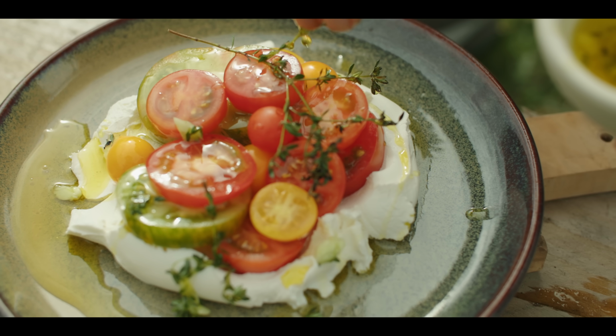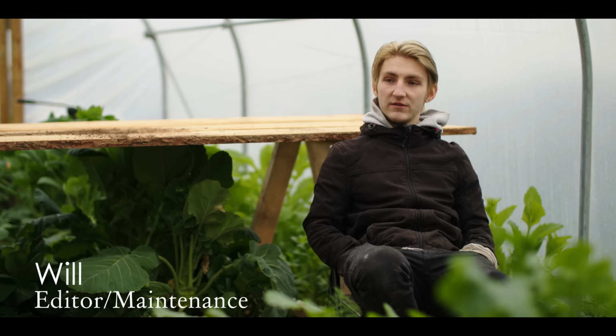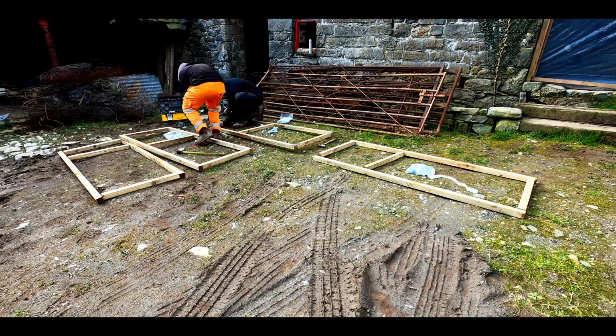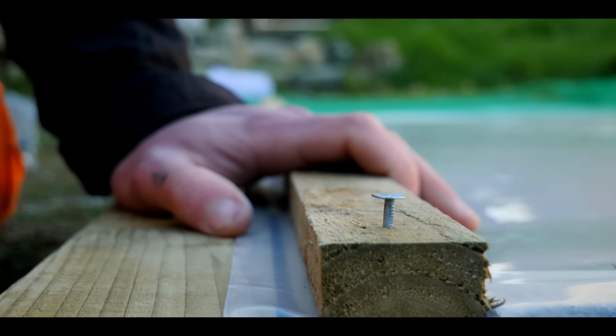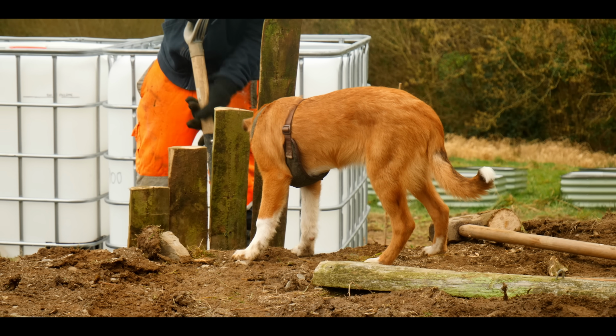I've been involved in most of the building projects around Dan Yr Onnen and the structures that are here. I always love seeing how they develop over time and how they mature. The wood changes colour over the year, and you just see it fit into place a lot better.